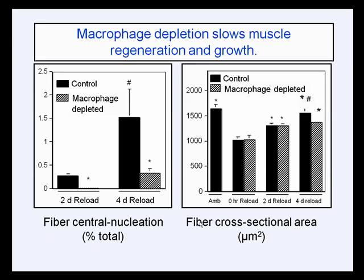So what are the effects on regeneration? Yesterday Brad Olwin explained that a morphological indicator of muscle fiber regeneration is the presence of central nuclei in the muscle fiber. What we see is between 2 and 4 days of reloading in soleus muscle fibers that there's a big increase in central nucleation, indicating a progression of regeneration. However, that regeneration is greatly reduced in the muscles of animals that have been subjected to depletion of macrophages during the peak of M2 macrophage invasion.